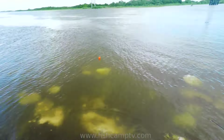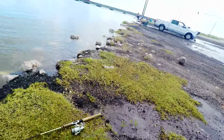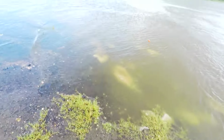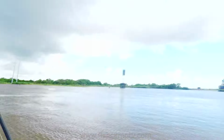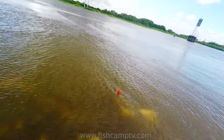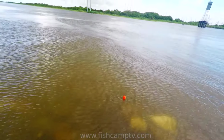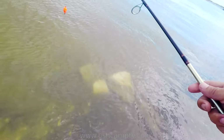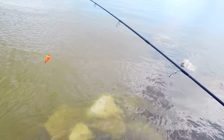All right, I gotta go in there and get this. No! Ship's coming. All right, the ship's coming. We have to get our thing unsnagged without falling in. I don't think I can reach down there though. Hold on. Let's see.